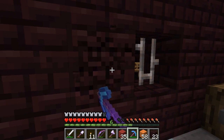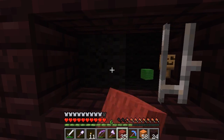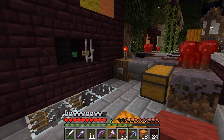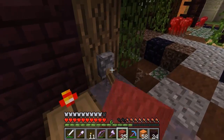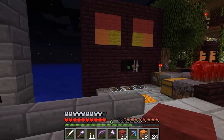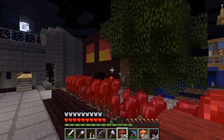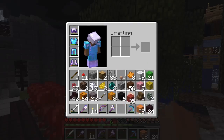Okay, so the only thing I think I did wrong is I think there's not supposed to be a block there. Well, let's leave that black one there. So, let's turn this back on and give the slimes a chance to come back at us. But I think for right now, that's a pretty good magma cube, right? Yeah, that's okay. We could have done worse.